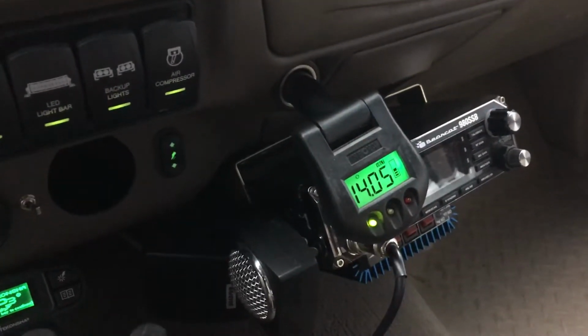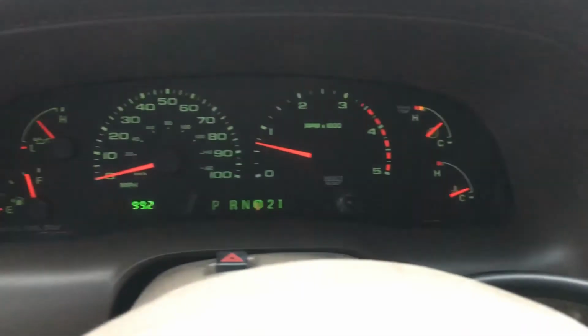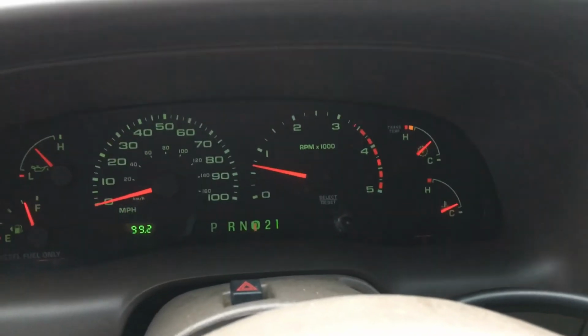Battery voltage again, sitting here at idle is 14. But if anyone's got an idea what is happening and why, let me know. Thanks.